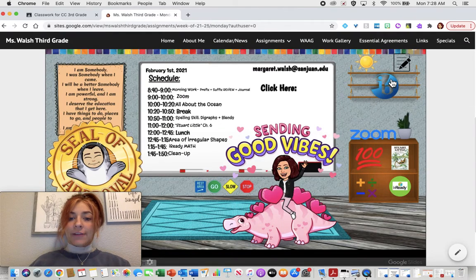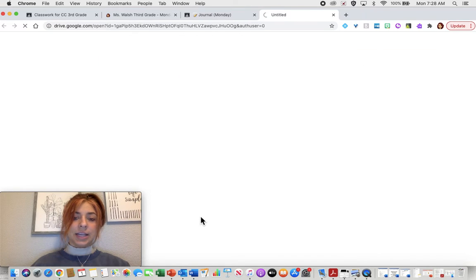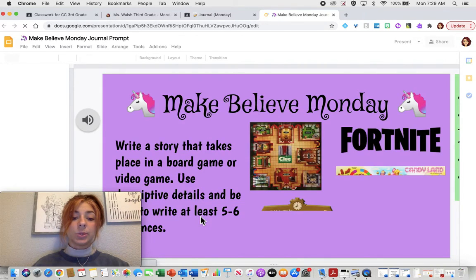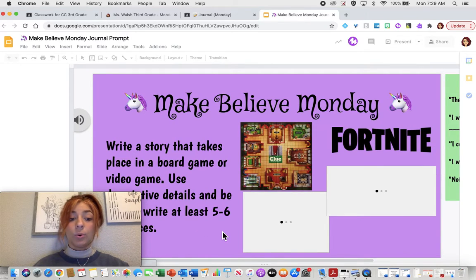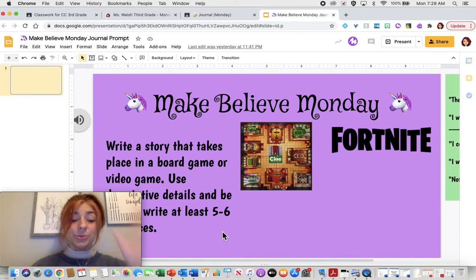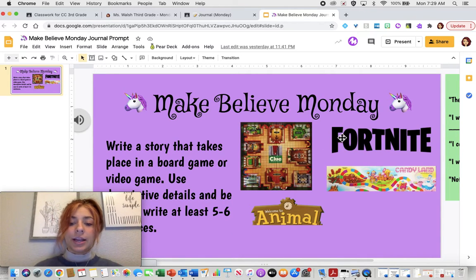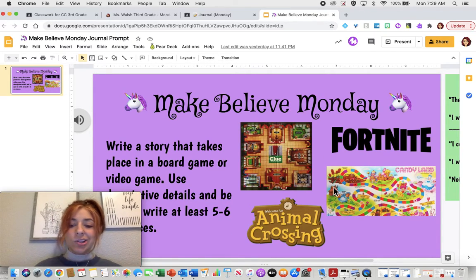And then we have our journal. It is Make Believe Monday. And for this Make Believe Monday, you are going to be writing a story that takes place in a board game or a video game. And using descriptive details, you are going to use 5 to 6 sentences, okay? And so you can see over here, I gave you some ideas: board games, Clue, Candyland, video games, Animal Crossing, Fortnite. The one rule is it needs to be school appropriate.